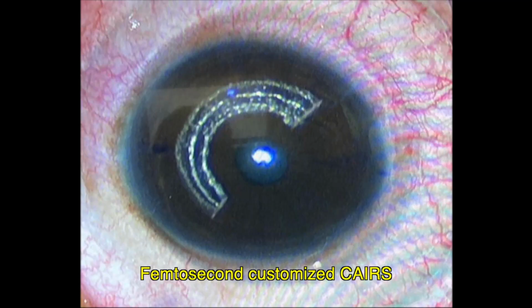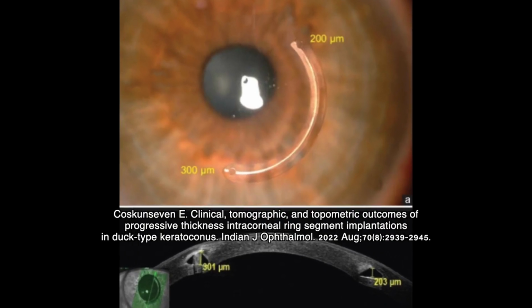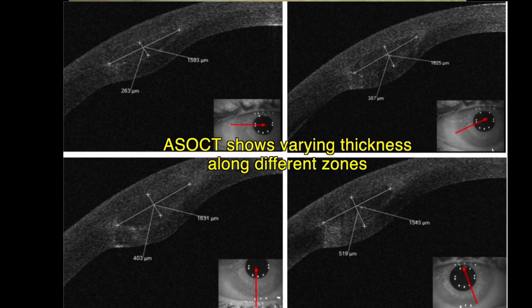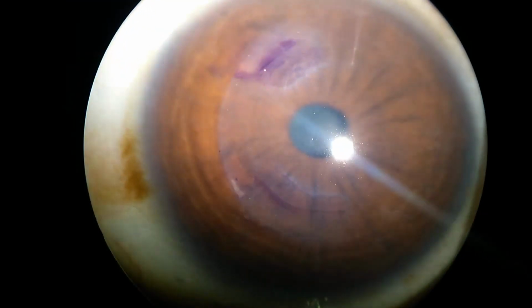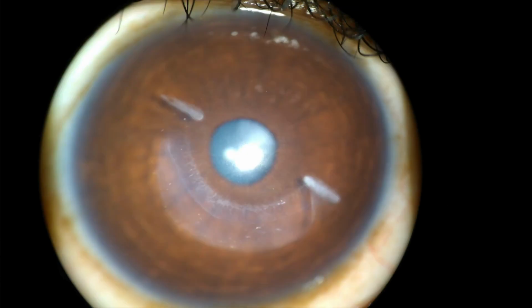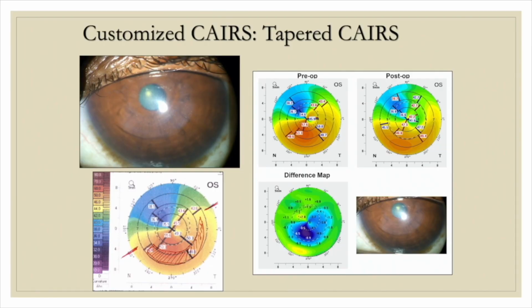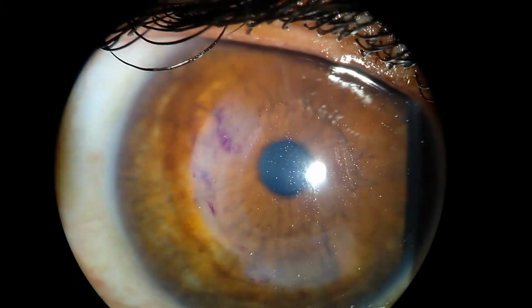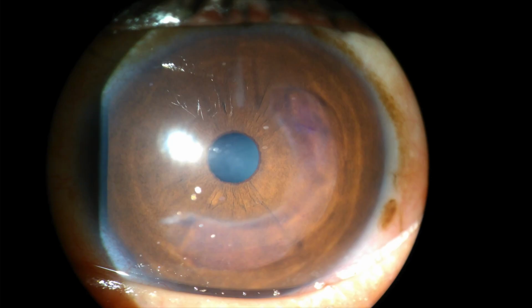Since CAIRS can be customized on the spot, large inventories are not needed, unlike the synthetic progressive thickness ICRS, which come in only fixed sizes and proportions, making true customization impossible. This is unlike CAIRS, where exquisite customization of any pattern is possible. For instance, unlike synthetic progressive thickness ICRS, we did not use uniform end-to-end taper, but chose the location to correlate with topographic pattern. Different customized shapes can be employed, some examples being single side taper, double side taper, central taper, connecting band shape, etc.